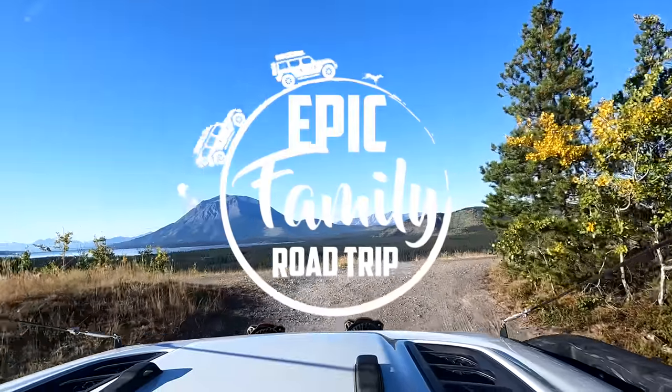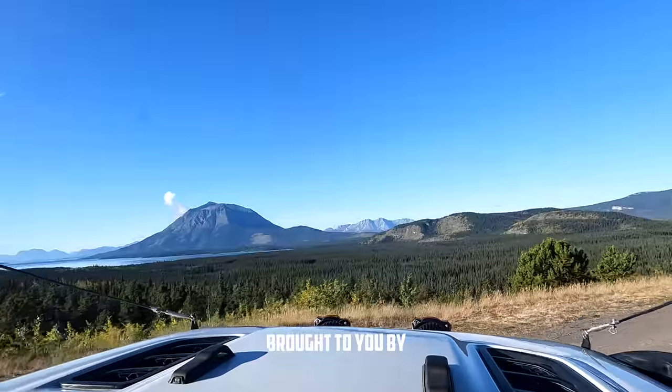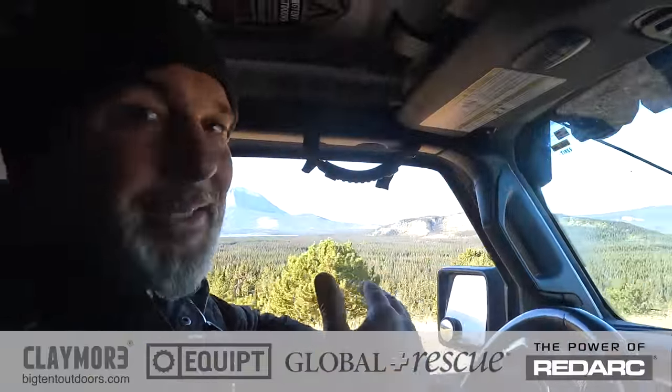Wow. What a camp spot this is. Oh my word. Another camp spot. We were just going by, we saw the tracks, as we usually do, and we couldn't resist, and we came in here. I'm going to mark this one as well.